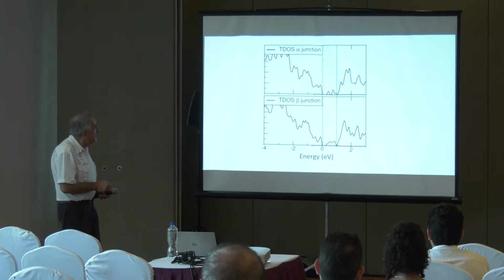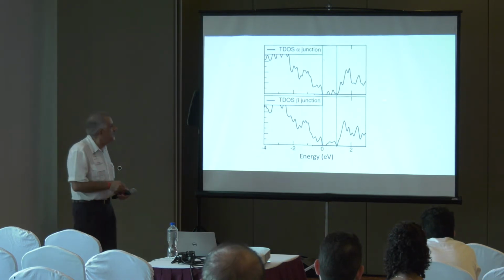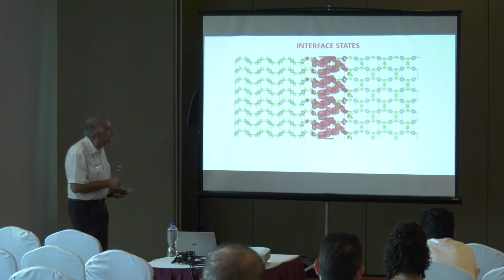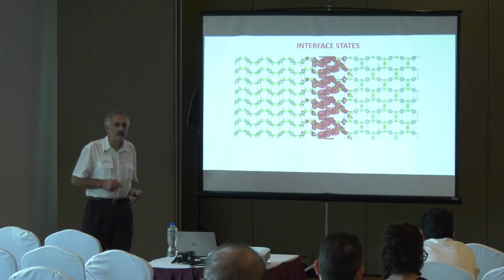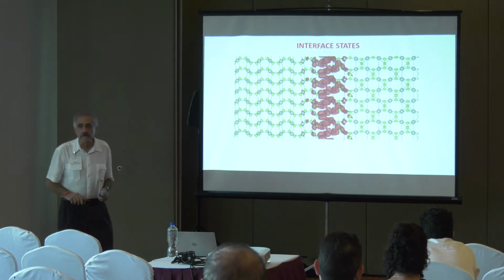We found that in addition to the valence bands and the conduction bands, you get these states. And it turned out, by looking at projected densities of states, that these are interface states. And here's their wave function. You have the heterostructure, and you get their wave function. Very localized interface states, which then gave us an idea. They are in the band gap, and they are empty.